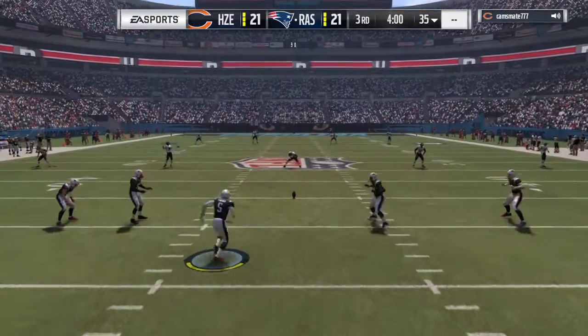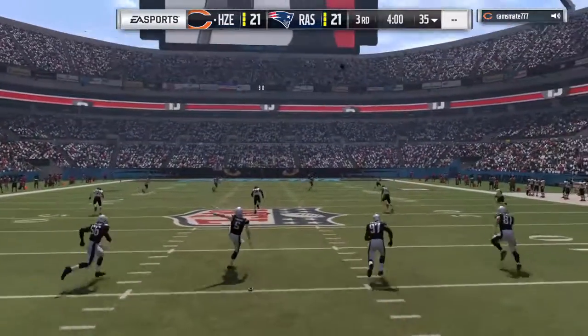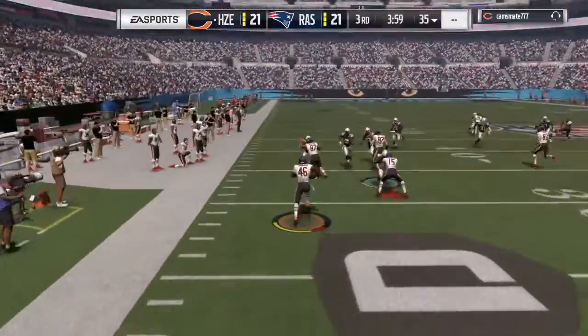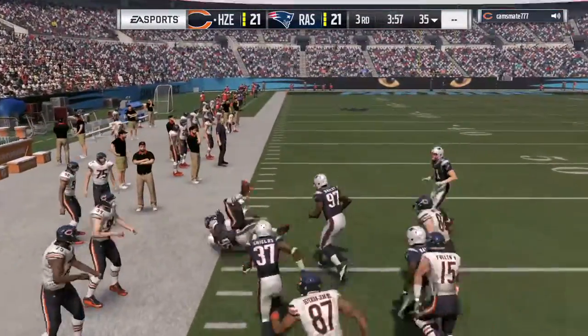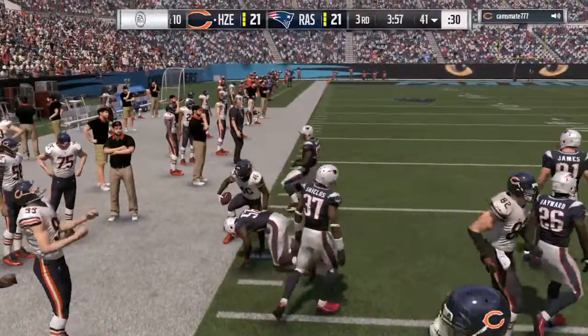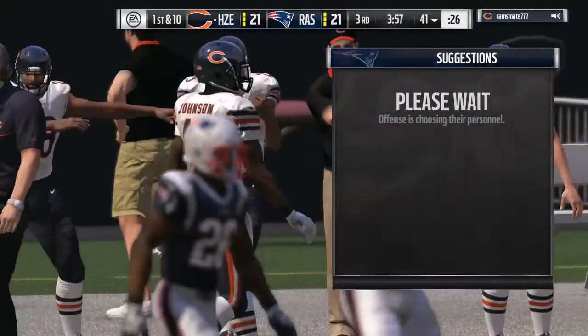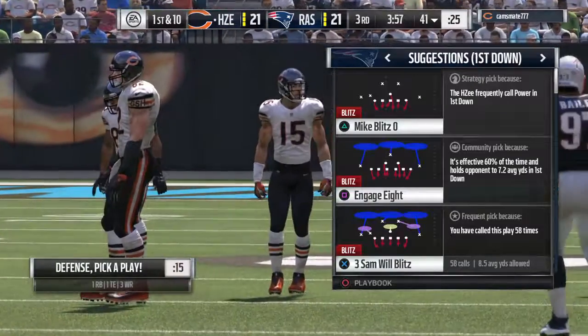So both teams have their marching orders, and we'll get going again here in quarter number 3. So a very short kick here. This will be taken by one of the up men. And a nifty return there as he's all the way up past the 40-yard line. So here's the Bears offense now as they get set to start this third quarter.